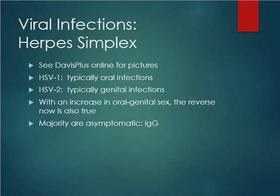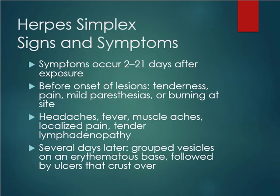The majority of these infections are subclinical and asymptomatic and can only be detected by elevated IgG titers. So for the care of these patients, or what is typically seen for signs and symptoms, the symptoms usually occur 2 to 21 days after exposure. Before the onset of the lesions, you may see tenderness, pain, mild paresthesia, or burning at the site. You could have headaches, fever, muscle aches, localized pain, and tender lymphadenopathy. And then several days later, you can have grouped vesicles on an erythematous base, followed by ulcers that crust over.